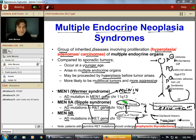So again, when a patient comes with a neurofibroma or ganglioneuromas, we're going to suspect MEN2B. We'll do germline testing for RET mutation. If they have it, we do prophylactic thyroidectomy. Easy for the board to test that. Very easy for the board to test. So these MEN syndromes are very high yield. They like to test them.